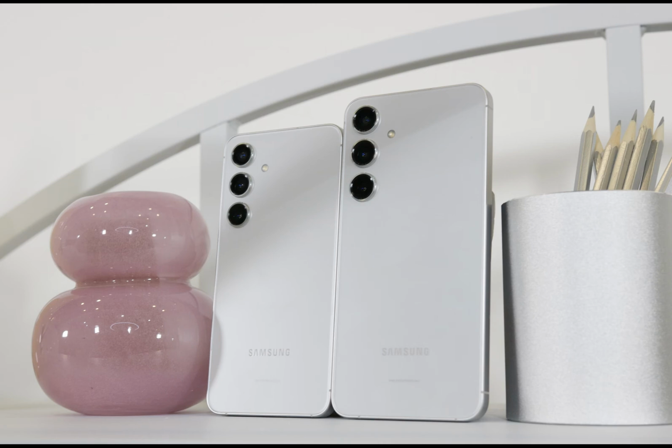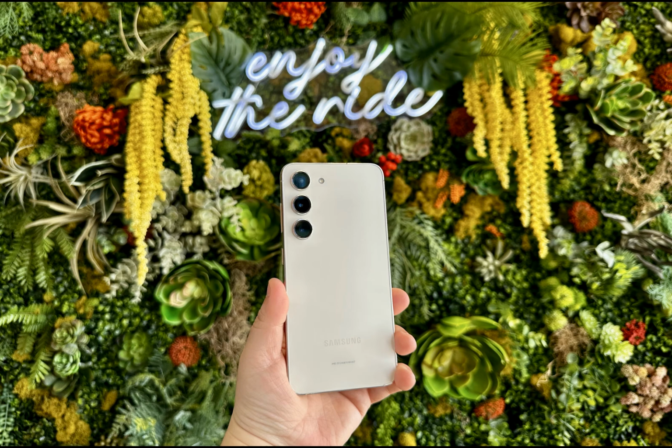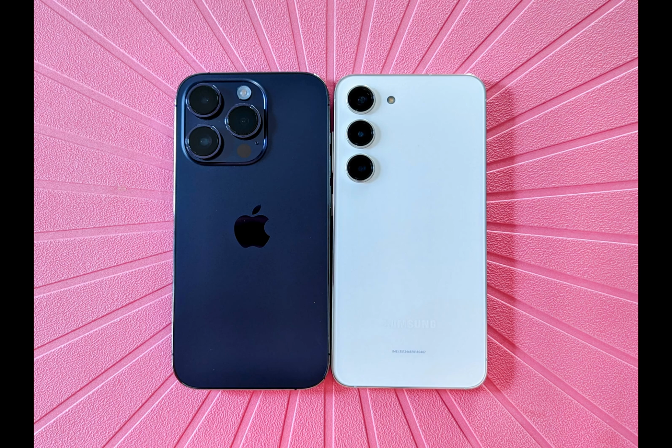Samsung finally unveiled its next generation of flagship Android phones, the Galaxy S24 series, during the January Unpacked event in San Jose, California. The new Galaxy S24 lineup includes the base model S24, S24 Plus, and the top-of-the-line Galaxy S24 Ultra. And there's a lot to love about these new phones.